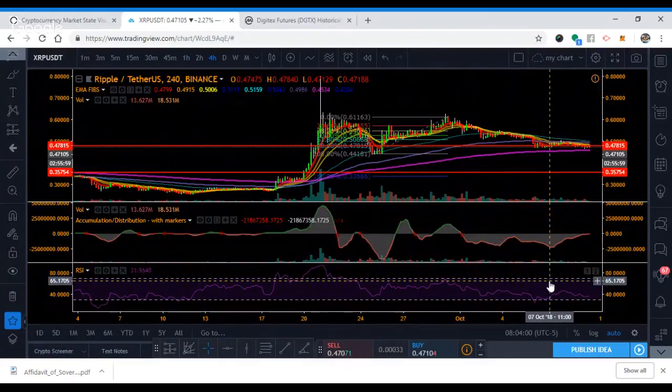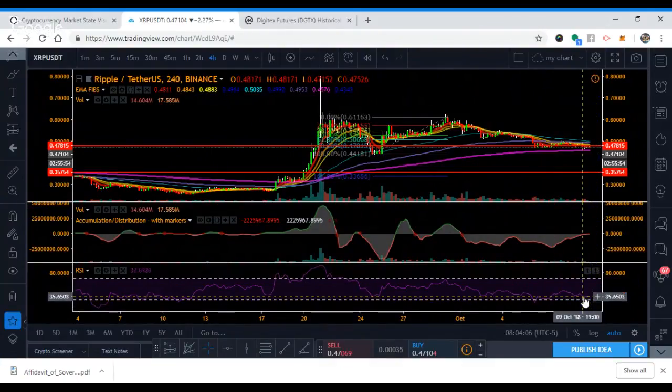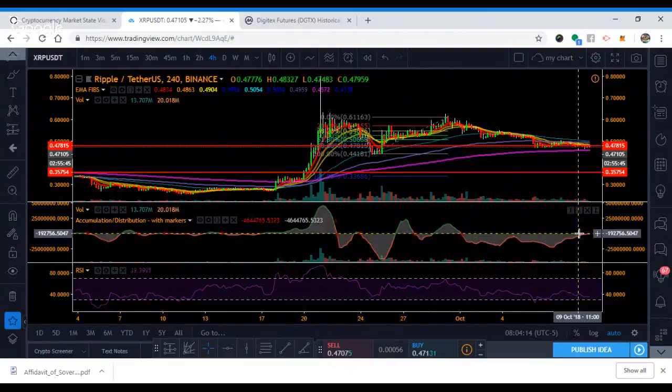Let me see if we look at the RSI. When you look at the RSI, we're actually bottoming out, coming down towards being oversold. Distribution is leveling off, so we're losing distribution. We may go back into an accumulation period, which in turn we may see a bit of a pump, or a little bit of a rise in price action.